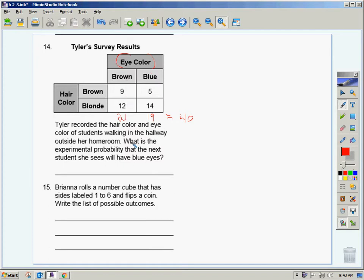But here they're only looking at what? They want to know how many people have what? Blue eyes. So the only thing I was concerned with was what? Eye color. By the way, if I totaled up my hair color, 9 and 5 is what? 14. 12 and 14 is 26. When I add those together, what should it give me? 40. Otherwise, they've got somebody with no hair or no eyes. Right? The two should be the same when you total them up.